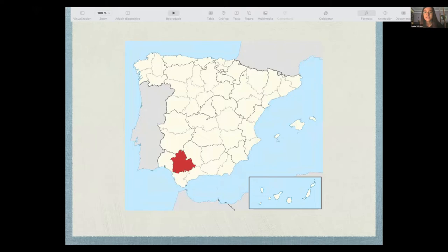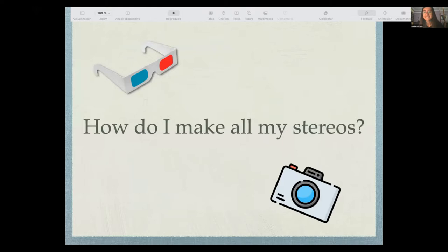First of all, how do I make all my stereos? Well, I started with stereoscopy a year ago. A couple of years ago, during the lockdown, I created my Instagram account, but it wasn't meant to be a photography account. However, since I'm a very big fan of Brian May, I saw the stereos that he posts on Instagram and I got interested in them. So I thought it would be a good idea to make my own ones and post them on Instagram.